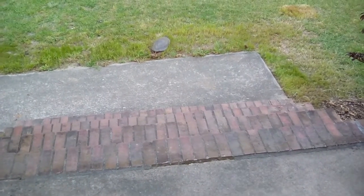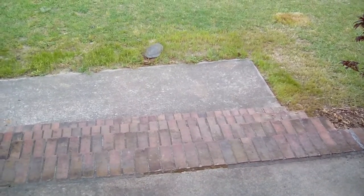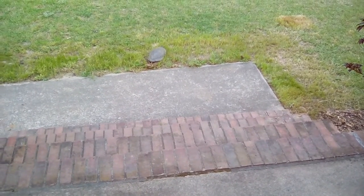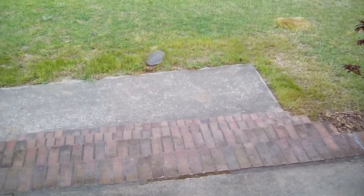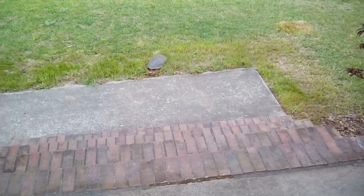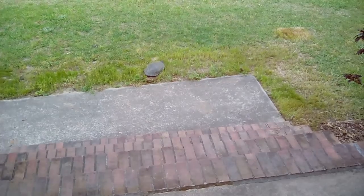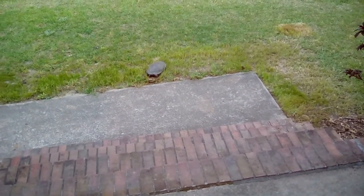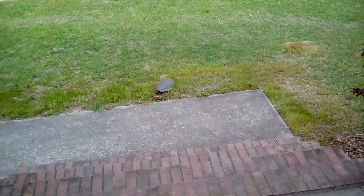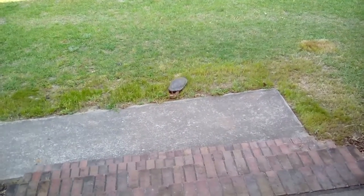I want to get closer, but I don't want to disturb her, you know? There's no zoom on this camera or anything. That is awesome. Here come another one. She making a little bit more room. Let me wipe my camera lens off. I know this is bad timing, but I just had to.